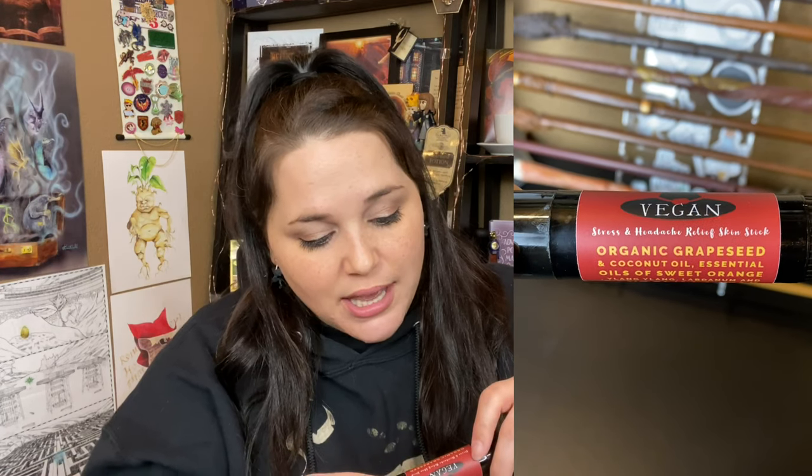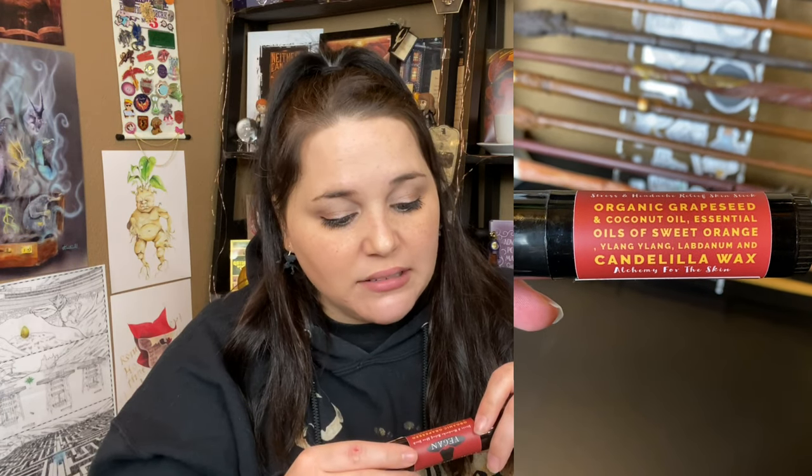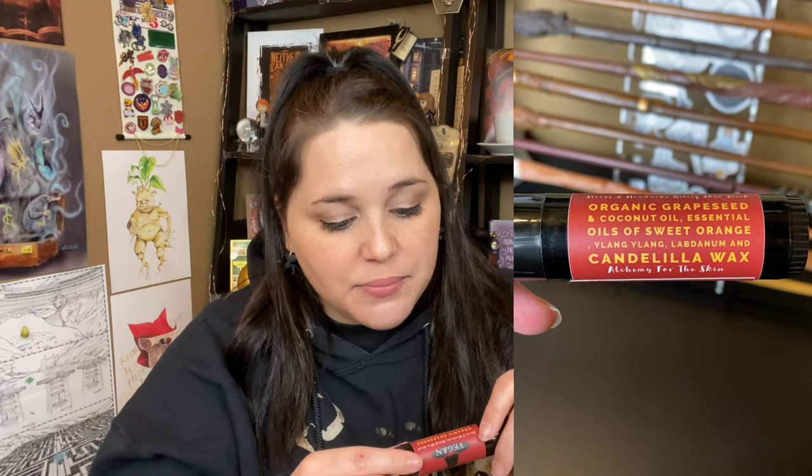Vegan, organic grapeseed and coconut oil. Essential oils of sweet orange, ylang ylang, labdanum, and candelilla wax. Wow, that went downhill. From Alchemy for the Skin, who is awesome. I've loved all the products that we've gotten from them. Let's give it a smell.